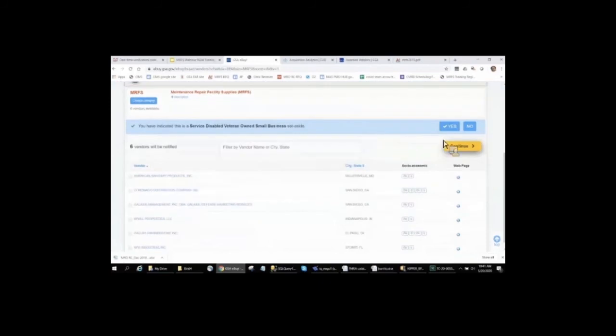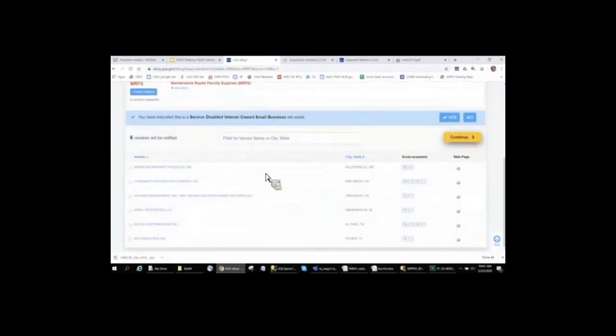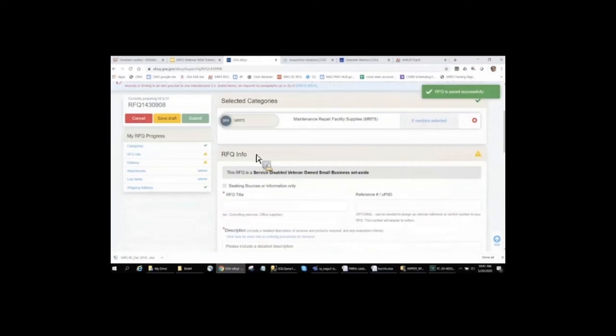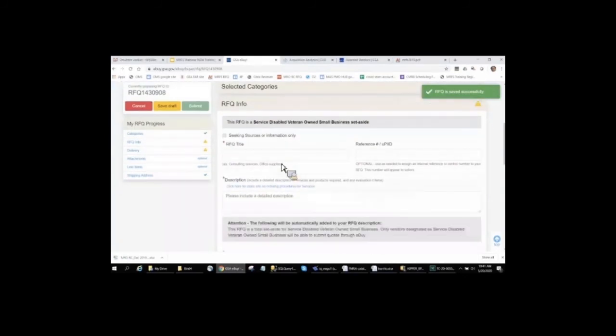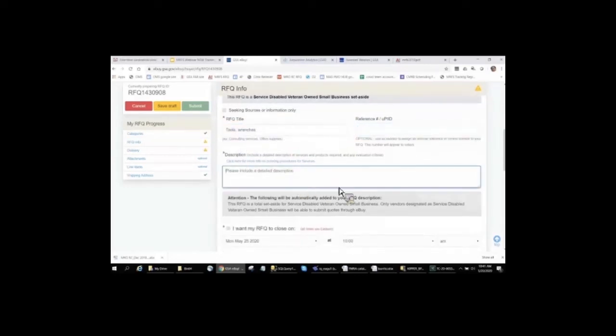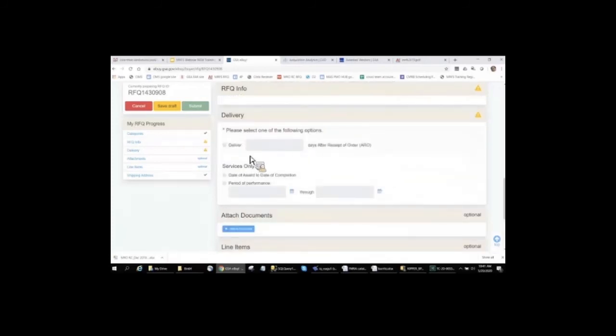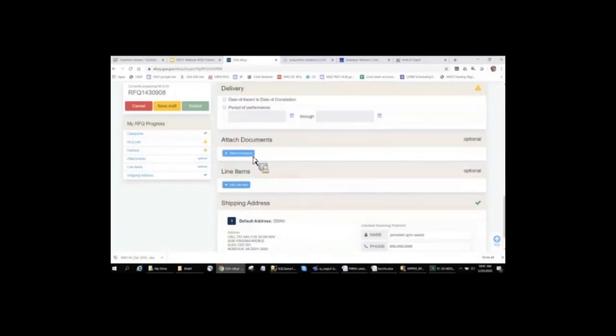There's your 6 vendors, and you can proceed to build the rest of your RFQ using whatever you need to procure. Your RFQ title: I need tools, wrenches, whatever. And you can put your description. You want your RFQ to close on this date. You can add a ton of attachments, Excel, PDF, Word docs.